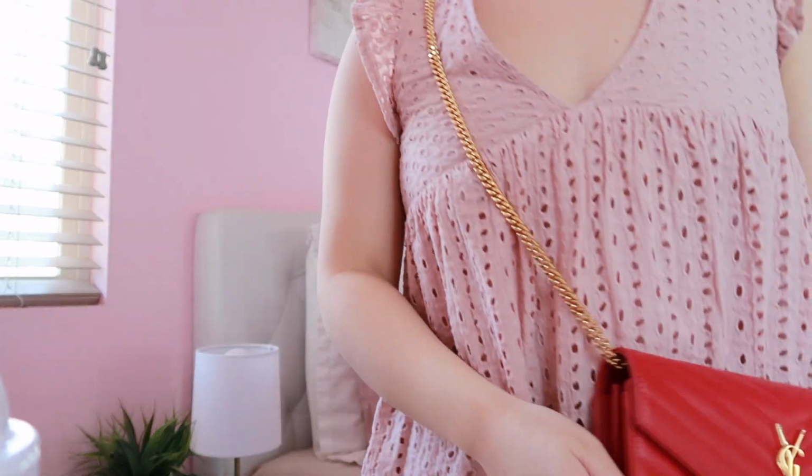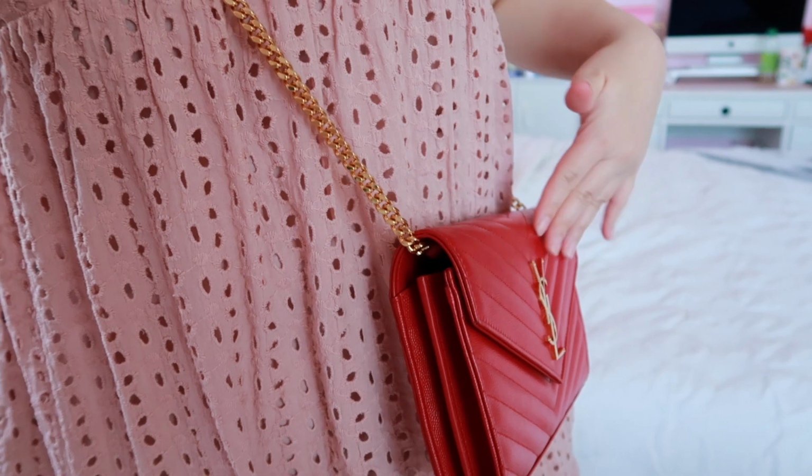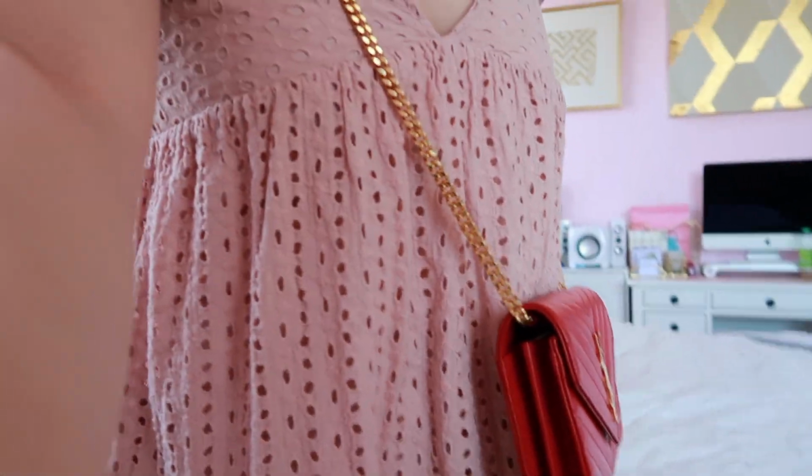Another thing I really enjoy, again, is that it falls really nicely on me. I am 5'2", and it falls just right here where it's the perfect height for me, so I love that. I also really like the Grande Poudre leather.